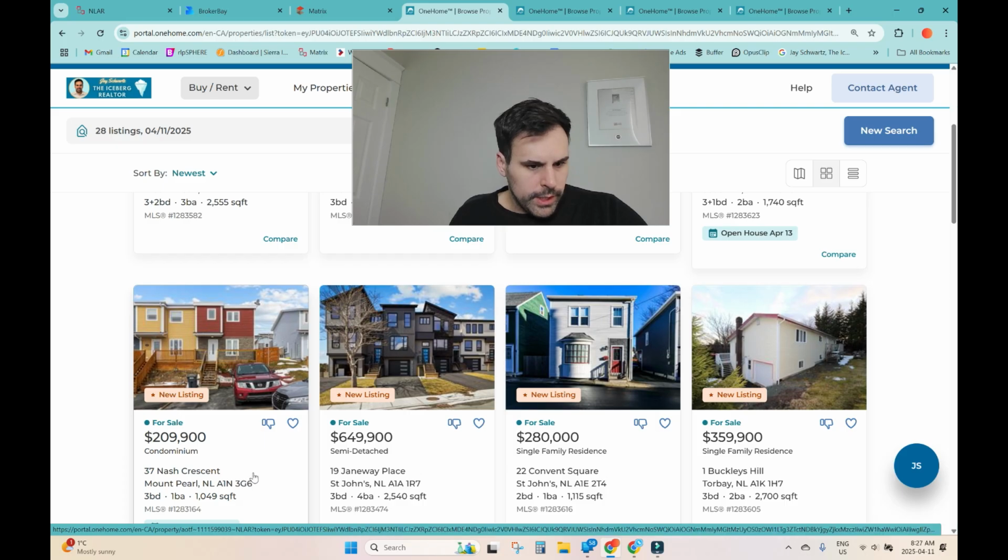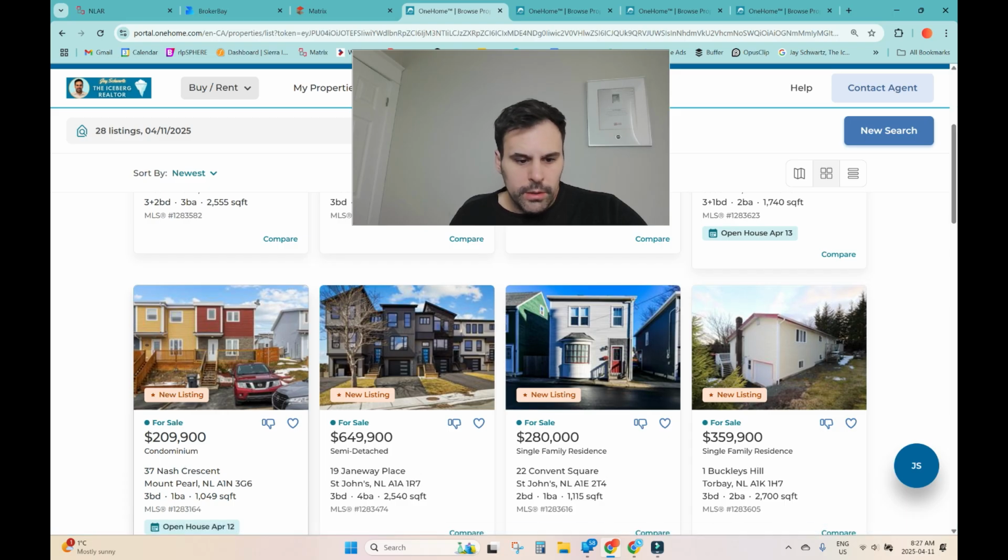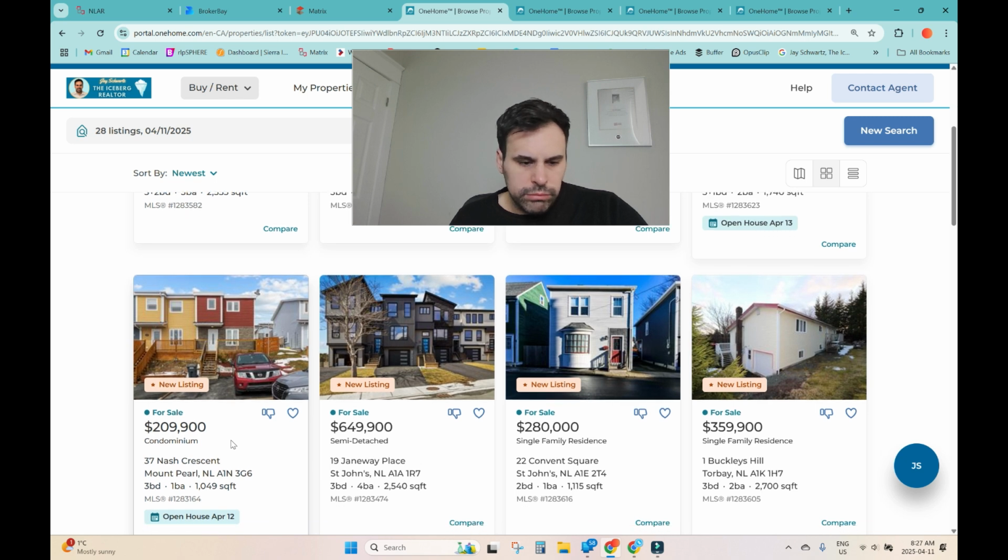Next, we have 37 Nash Crescent in Mount Pearl, three beds, one bath, 1,000 square feet, a condo. So there's definitely going to be some condo fees to factor into the purchase. Listed for $209,900, which should, I don't know. That one actually, depending on what it offers inside, I mean, it's only 1,000 square feet. It might go slightly over asking.